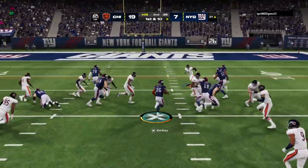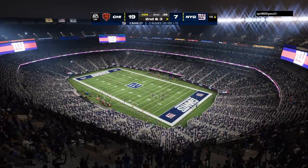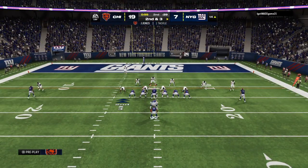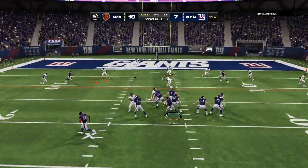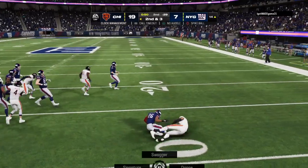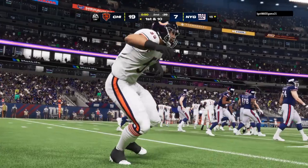On first down, they'll go to the ground attack. And he's going to get this one down inside the 15. Second down and 3. Now they'll switch it up here and look to throw. Oh, he tried to fit it in on the slant, and it's intercepted. And the Bears are going to have it here at their own 15.